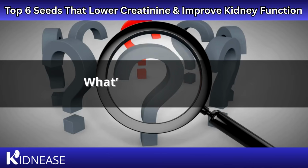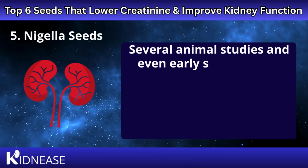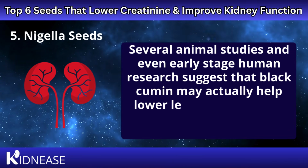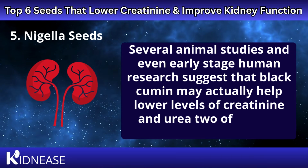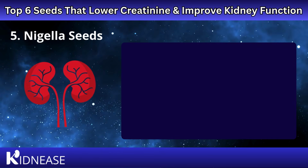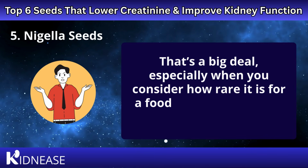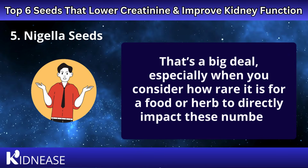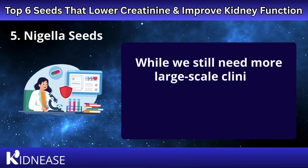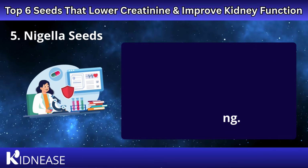It helps calm that inflammatory storm and protects your kidneys from further injury, acting almost like a shield against daily damage. What's more impressive? Several animal studies and even early-stage human research suggest that black cumin may actually help lower levels of creatinine and urea, two of the key markers of kidney function. That's a big deal, especially when you consider how rare it is for a food or herb to directly impact these numbers. While we still need more large-scale clinical studies, the evidence so far is incredibly promising.